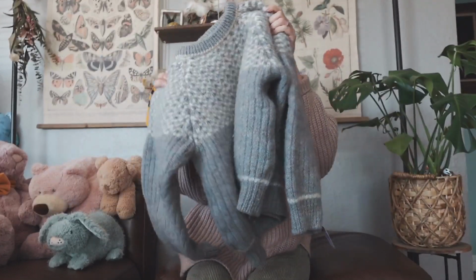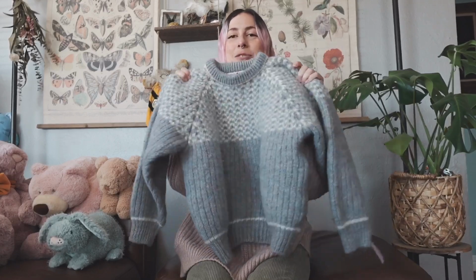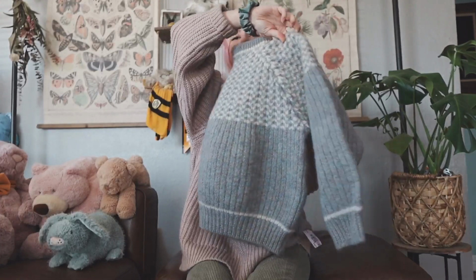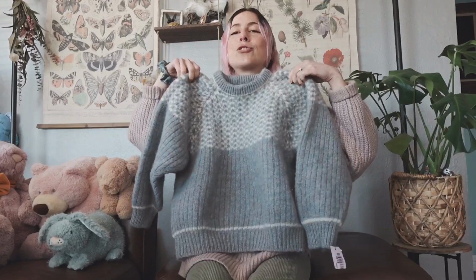I was thinking about getting it as like a decoration around the house. It's very like cozy and wintry, or I might even resell it too. But I will show it to you guys on my body. It is just a little too small for me.